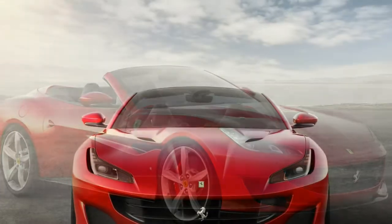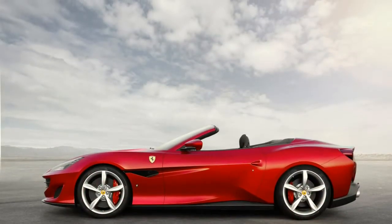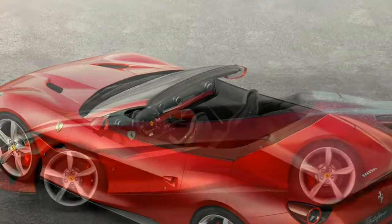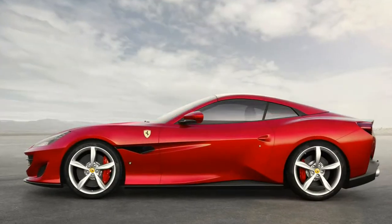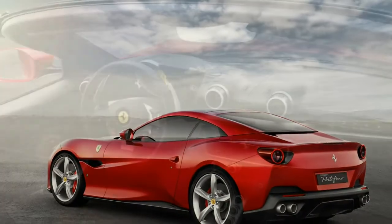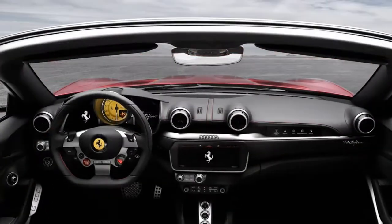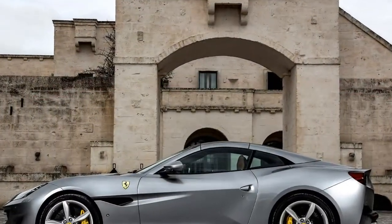The Portofino has more than enough space for two six-foot-tall adults in the front, but while Ferrari claims there's 5 centimeters more legroom in the rear, we found the front seat backs were much too close to the back perches to fit another two people. These seats are much better suited to carrying items, for example shopping bags, on account of their somewhat concave shape.